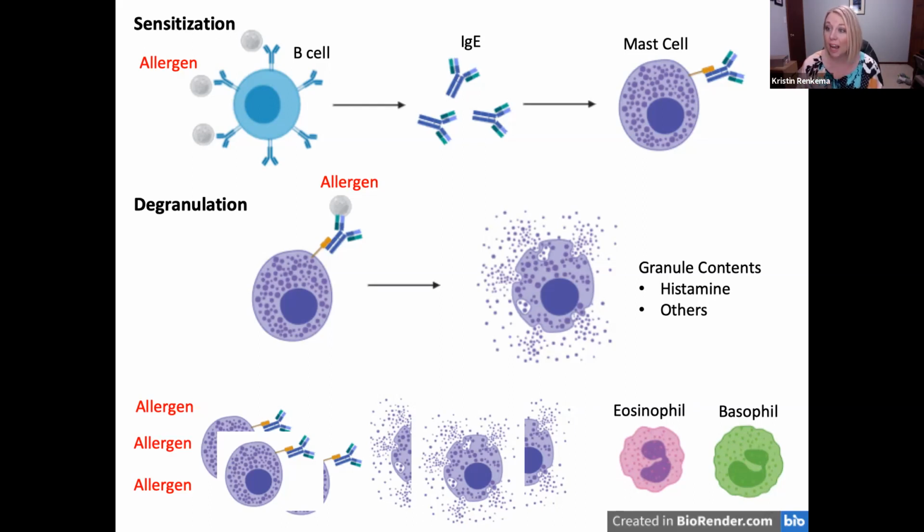So this is what's actually happening at a cellular level when you have hay fever, for instance. The mast cells in your nose are getting triggered and degranulating and causing your symptoms.